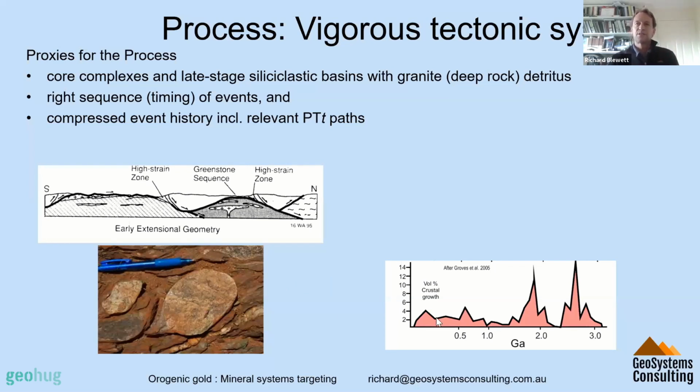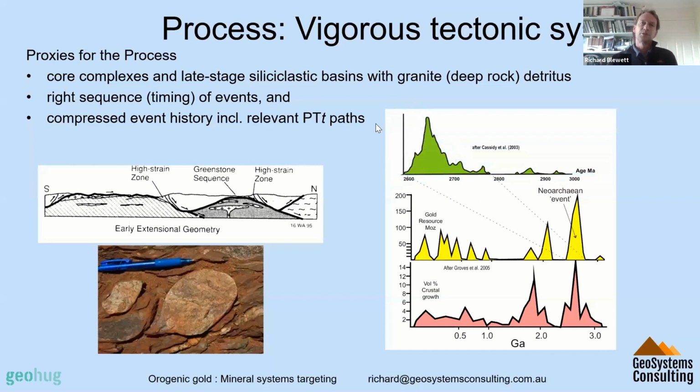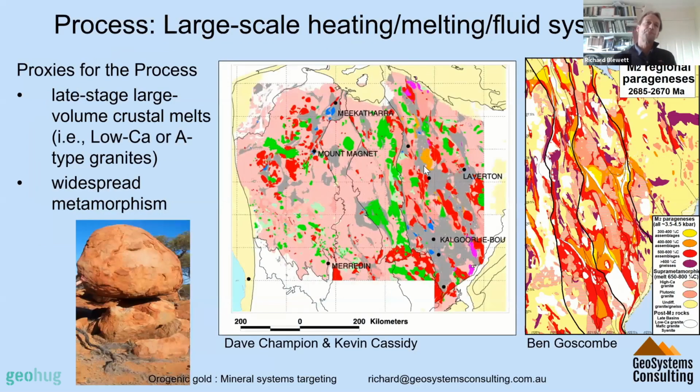The timing of events. So when we look at crustal growth, it's from 3 billion years to today. And we see when gold was most endowed, and it appears to be in this particular period, this Neo-Archaean period. And as we saw earlier on in the slides, a particularly vigorous time in the Eastern Goldfields, or in the Yilgarn, was at this time. So it's a good place to be.